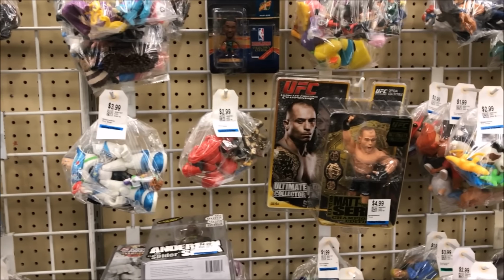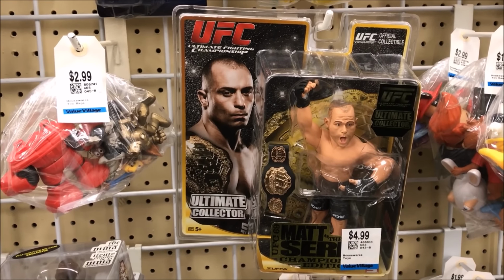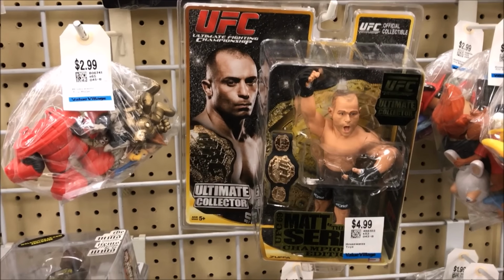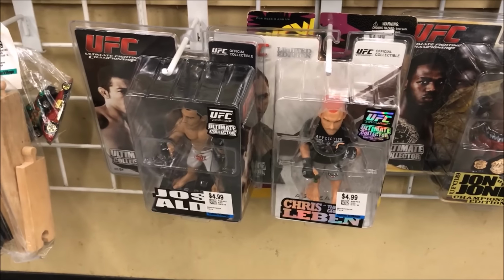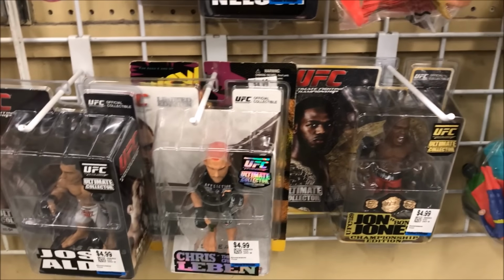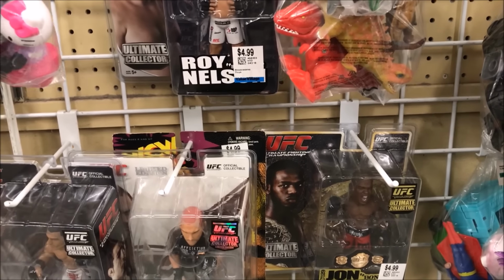Some of these UFC figures look very collectible. You got Sarah right there. That is in Spider Silver Series 2, I might get that. Big Country Nelson right there. You got Jose Aldo, Chris Leben, and John Jones. Definitely get the John Jones one.